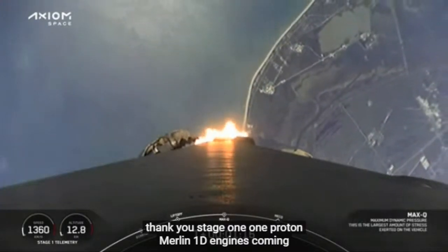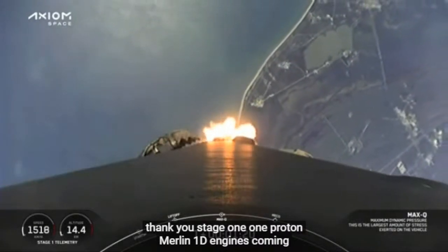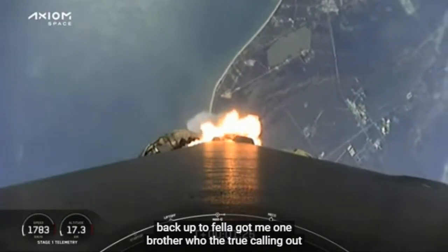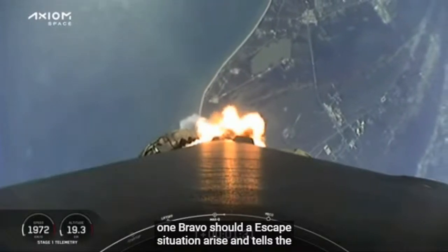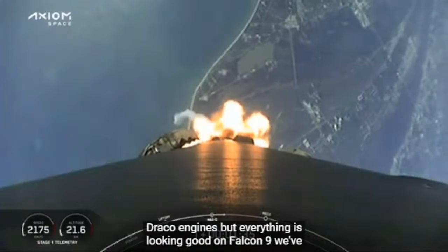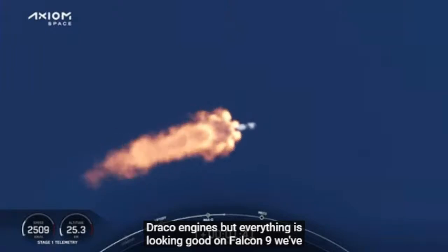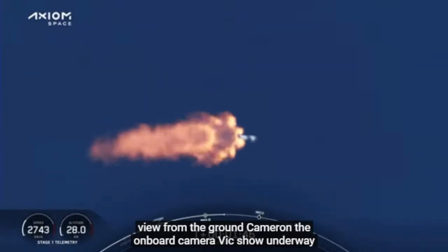Max Q. Stage 1 throttle up. Merlin 1D engines coming back up to power. One Bravo. Copy, 1 Bravo. The crew calling out 1 Bravo should an escape situation arise and tells the Dragon flight computer what profile to fly using the Super Draco engines. But everything is looking good on Falcon 9. We're getting nominal callouts from all the engineers and a great view from the ground camera and the onboard cameras.